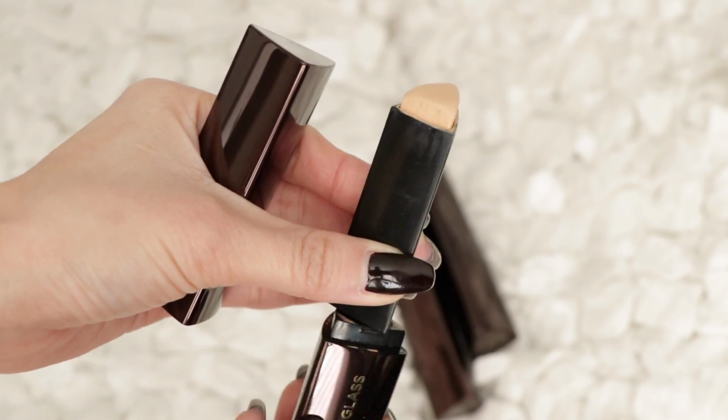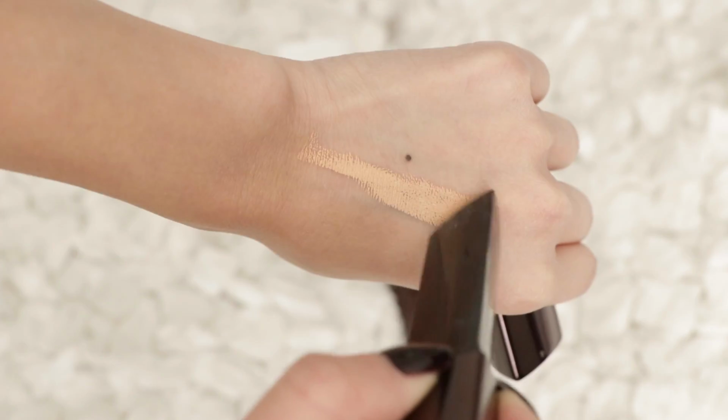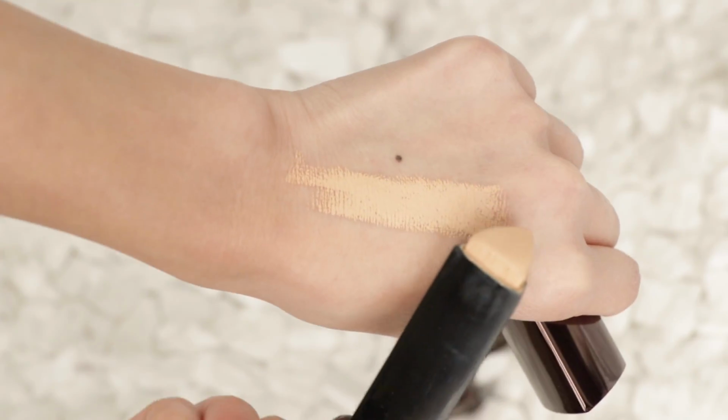And the other one I have, I've talked about and used so much. It's from Hourglass. It's the Vanish Stick Foundation. I do have 3 shades, but I have it in Linen, Nude, and Buff, which I like to kind of interchange and mix up sometimes, but I absolutely love this foundation. Again, it's very full coverage, and this formula is also really creamy, and a little bit goes a long way. I just kind of draw a couple of lines on my face and I blend it out with a beauty blender or a buffing brush.